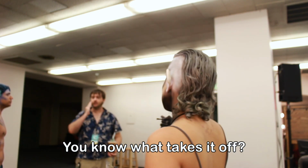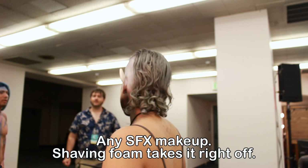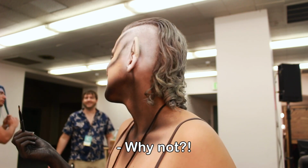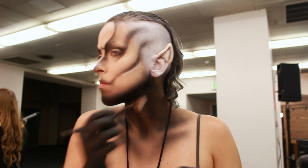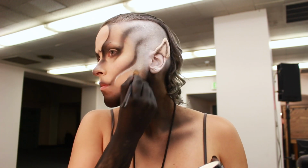You know what takes it off? Shaving foam. Takes everything off. Any SFX makeup, shaving foam takes it right off. I was just going to smear alcohol on the face. Maybe don't do that. Why not? 85%. So yeah, pro tip, if you can't get something off, use shaving foam or use oil. Any type of oil, like olive oil. I love olive oil for removing makeup.